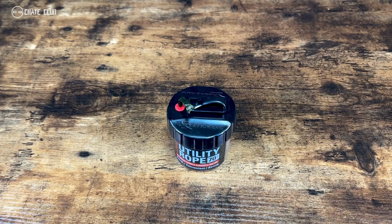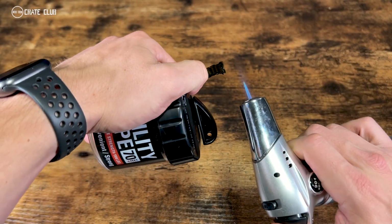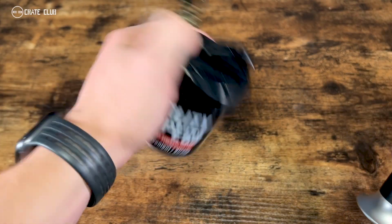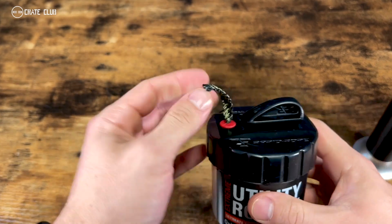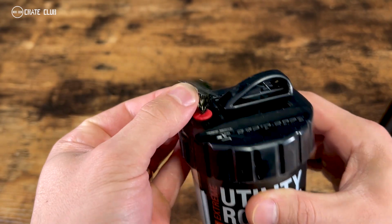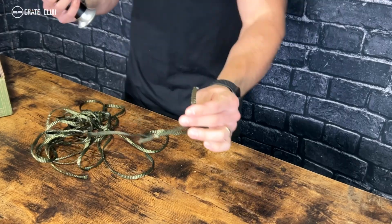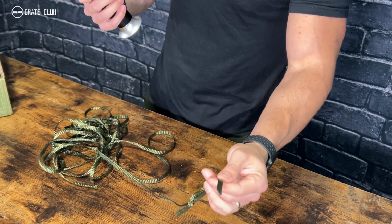Much like 550 cord or many other ropes out there, this can be burned. You can burn the end of this and it melts like wax, and you now have a sealed end on your rope. It's not going to come frayed and loose, and then you risk the rope itself losing its integrity. So yeah, you can burn this stuff just like 550 cord, it dries almost instantly, and then you have the end of it nice and sealed off.